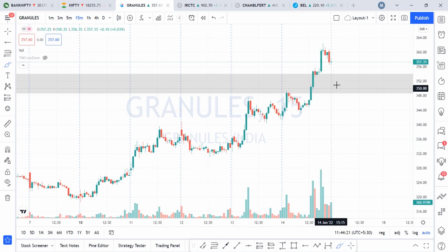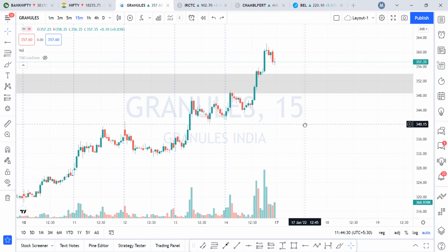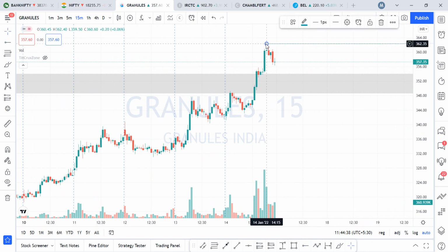So as long as we are above this gray zone, opening anywhere into this area, is a perfect buying candidate for us to look forward to. I'll be planning my trade only and only above the high of Friday. So let it break above this high. My entry point will be 362 odd levels, not before that, 362.5 to be precise.